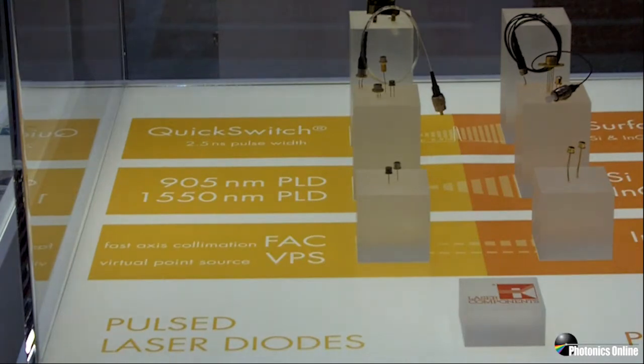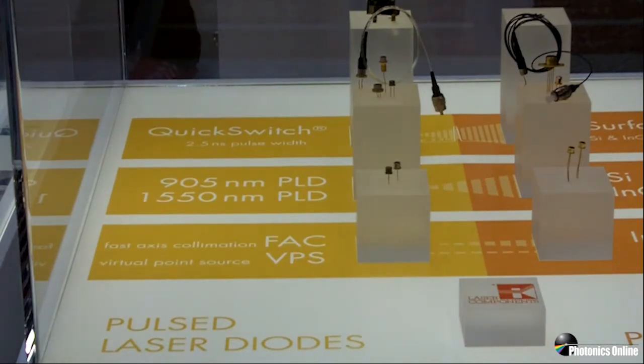In order to achieve the distance resolution demanded by modern time-of-flight ranging systems, shorter and shorter pulses need to be generated. The wavelength of choice for the majority of safety scanning applications is 905 nanometers. The primary advantages of this wavelength are cost and the efficiency provided by the triple junction epitaxial designs. No matter what wavelength of PLD is chosen, the switching of the drive current at very high speeds remains critical to achieving the range and distance resolution.